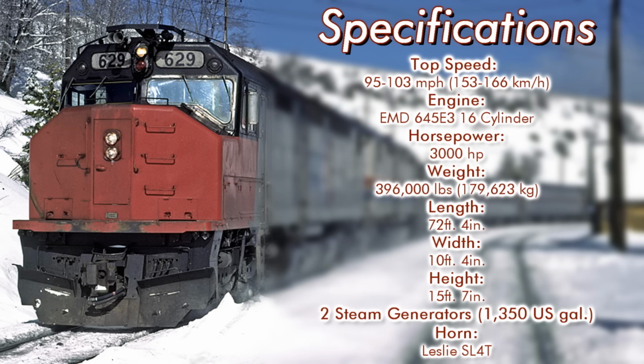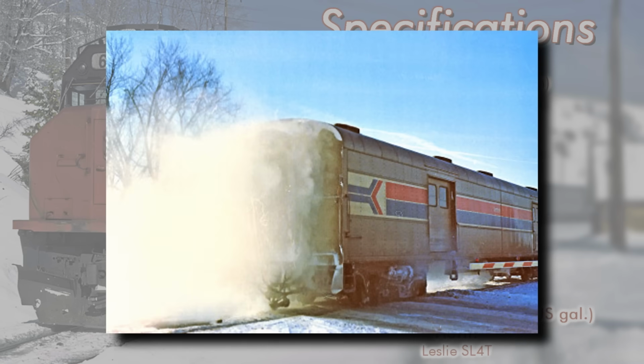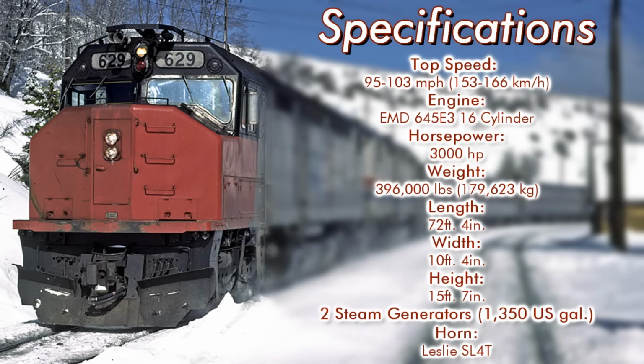The locomotive came equipped with 2 steam generators at the rear, along with a 1,350 US gallon water tank just ahead of them. This was due to Amtrak's inherited passenger equipment still being steam heated. Lastly, the units came equipped with a Leslie SL4T air horn. Here's a few samples.